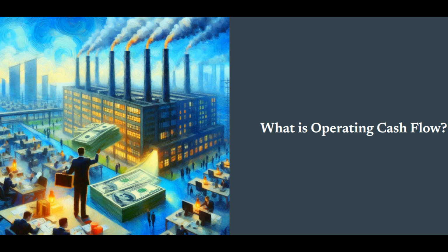You see, many people assume that if a company is profitable, it must be doing well, but that's not always the case. Profitability is important, sure, but it's only part of the story. Operating cash flow digs deeper, revealing how well a company can generate cash from its core business activities to pay bills, invest in growth, and meet obligations.